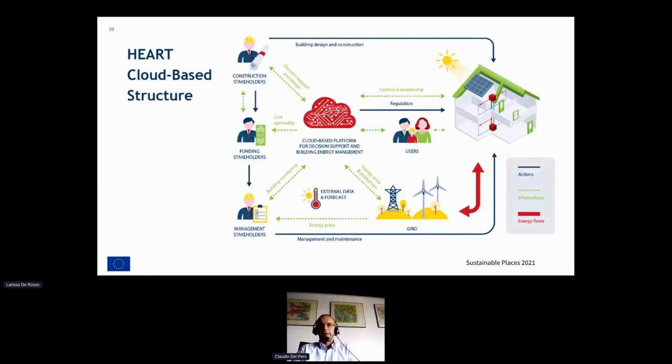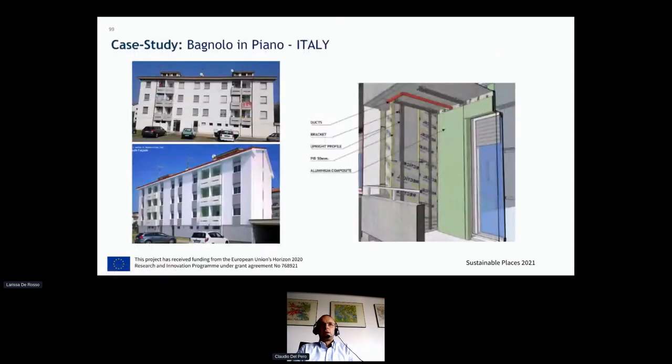One is in Italy, in Bagnolo in Piano, close to Reggio Emilia. The building is, let's say, almost finished. Here you can see the picture before the retrofit and the rendering after the retrofit with the new envelope and some details of the new facade. So we are installing all the technologies of the toolkit in this building, and it will be up and running in 15 days when we begin the heating season.